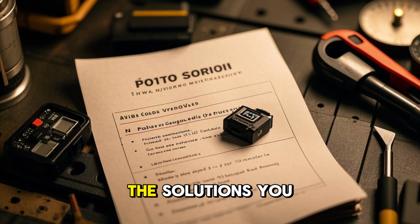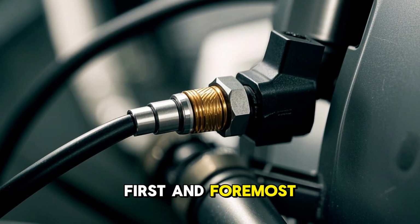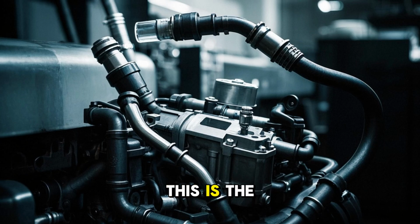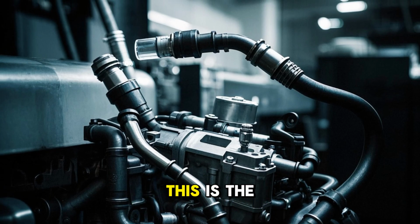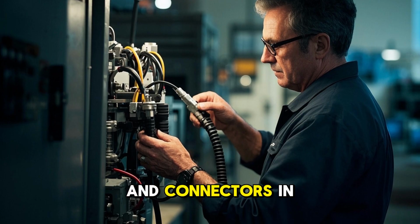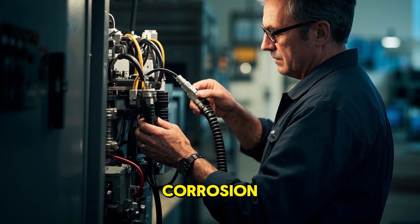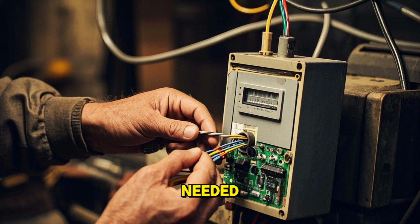So let's go over some of the solutions you can try to fix a P0130 code. First and foremost, you want to replace the Bank 1, Sensor 1, oxygen sensor. This is the one that's located closest to the engine on the exhaust manifold. You should also inspect the wiring and connectors in the sensor circuit to make sure there's no damage or corrosion. If you find any problems, you'll need to repair or replace the wiring as needed.